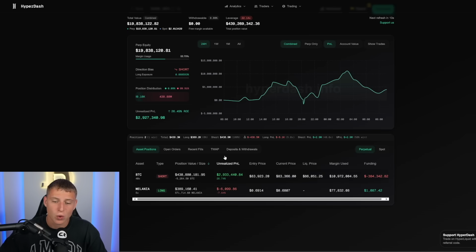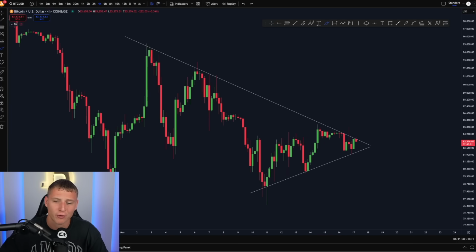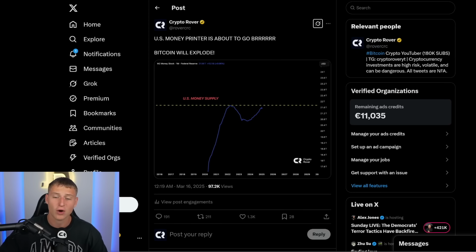But yeah, probably this whale does know something here because he is short with 40x leverage. And you're just not going to be opening up a 40x leverage position without knowing anything here. So I'm going to be closely watching this position right here. I'm going to be closely watching this consolidation phase as well. But we do know that on the bigger perspective, things are starting to look quite great here.